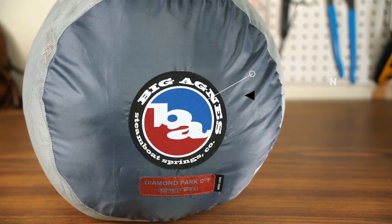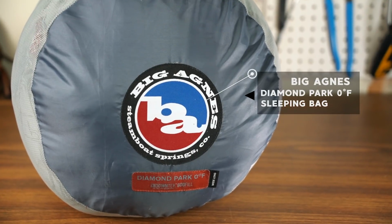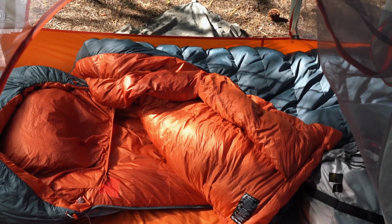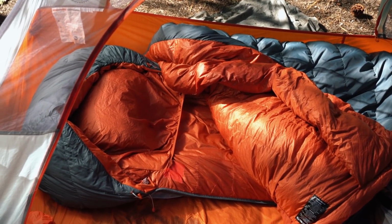The next one on my list I want to talk about is my Big Agnes Diamond Park 0 degree sleeping bag. I have intentions of making a fuller, more in-depth review of the sleeping bag because there's a lot of things to go over. There's a lot of features with this sleeping bag and a lot of notes that I have about the sleeping bag. But to keep it concise here, my main notes are that I love it, but it's big.